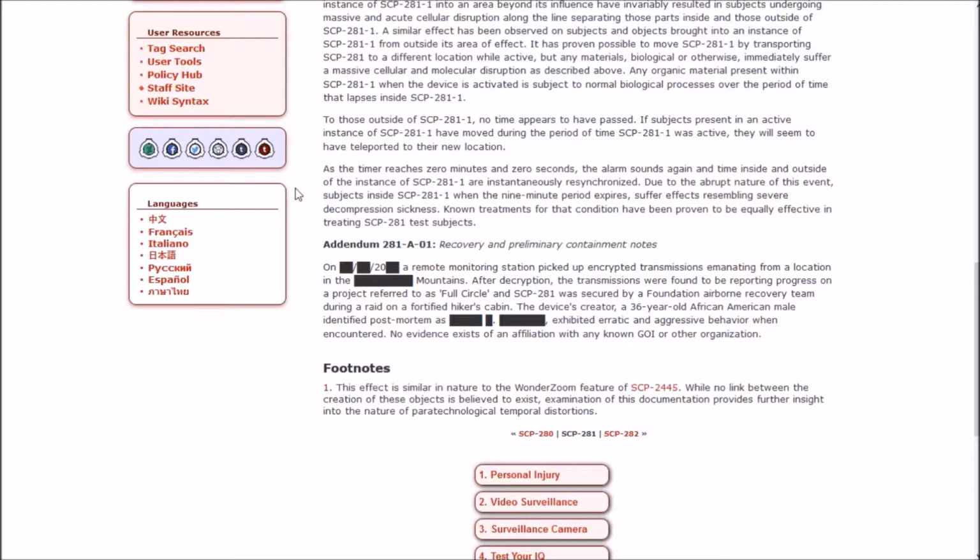As the timer reaches 0 minutes and 0 seconds, the alarm sounds again, and time inside and outside of the instance of 1 are instantaneously resynchronized. Due to the abrupt nature of this event, subjects inside 1 when the 9-minute period expires suffer effects resembling severe decompression sickness. Known treatments for that condition have proven to be equally effective in treating 281 test subjects.